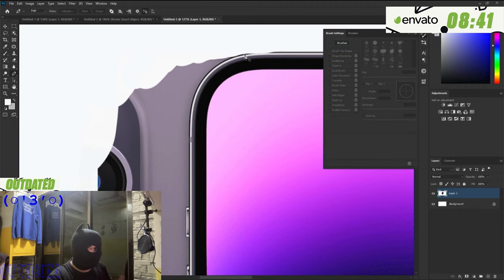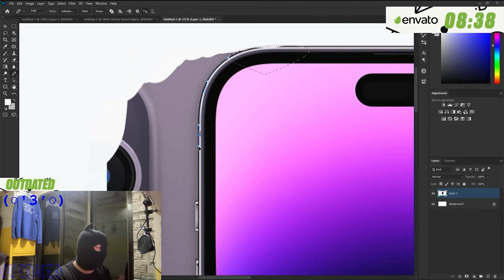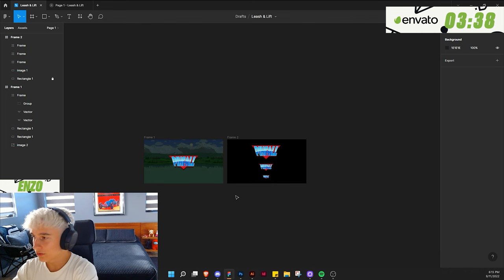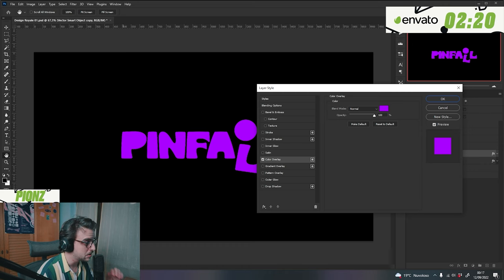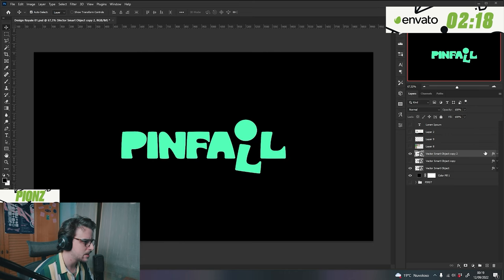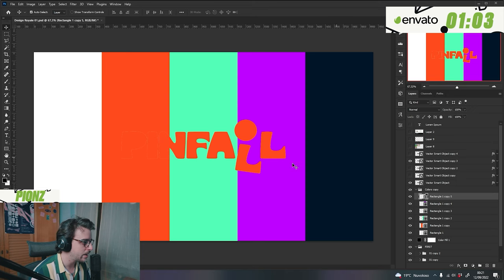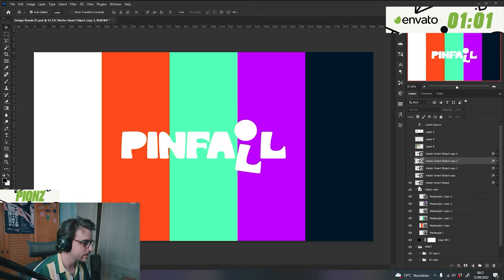I'm kind of stuck at the logo right now. I cannot figure out a layer style I want for it. See, that's good. But then what else do I need? Do I need to design the game? That's a nice purple. That's also nice. I'm doing this really quickly. Okay. That's a really cool palette.